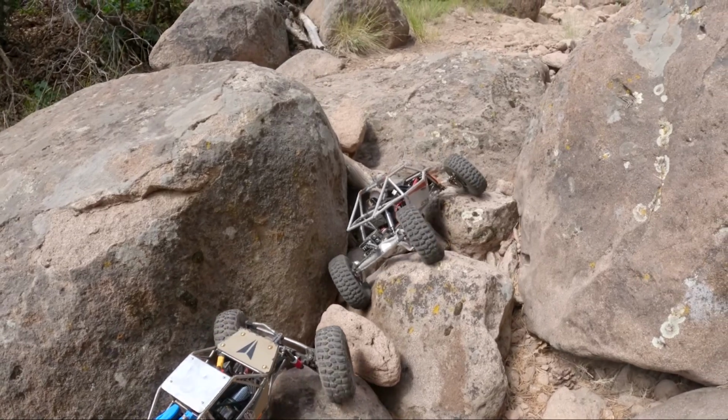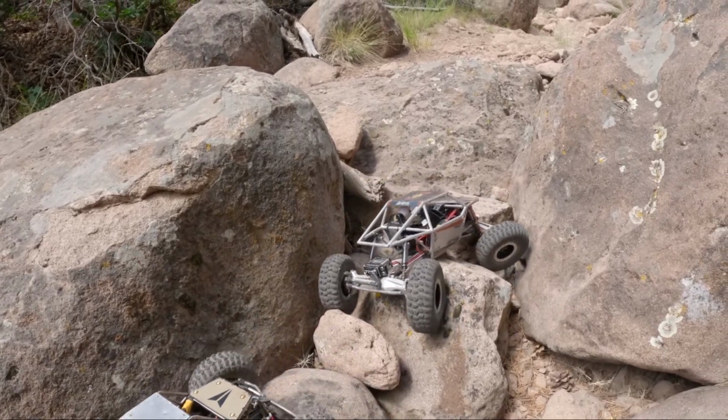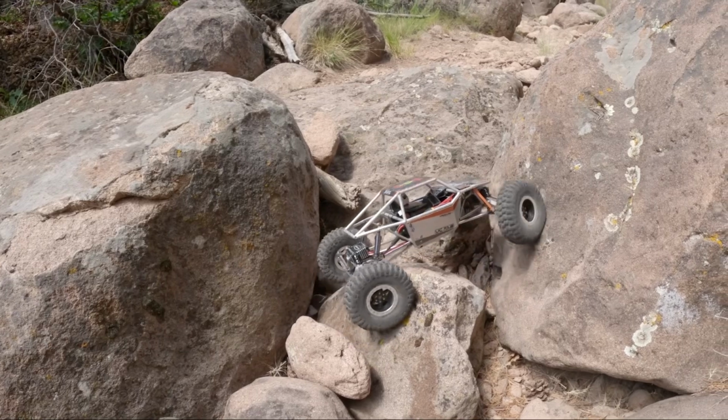So I'm in a crab reverse. I'll try and transfer over to the other side of this crack.